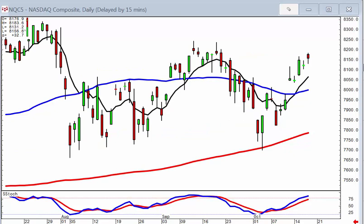The NASDAQ actually got right to the top of this channel, but didn't really sell off too hard, still in an uptrend. So we want to see if this can break out above this level. Once again, you can see the wedge type formation, and if they break out, wave 3 could be another strong 3 months of bullish sentiment in the market.